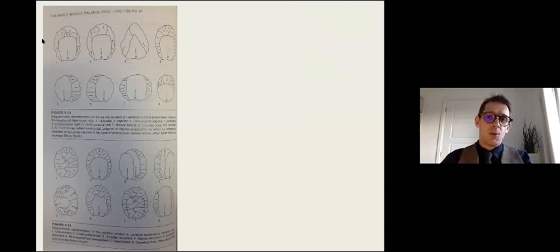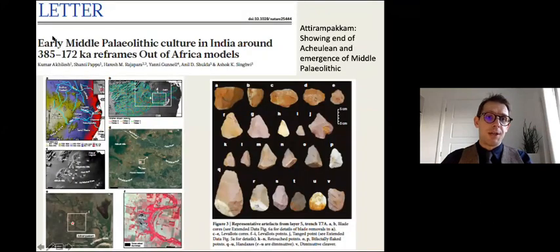Certainly within India, you also have an emerging understanding, I think it's fair to say, of prepared core technologies, Mode 3 technologies. Only a few sites have them, but that's just research bias. They're there in absolutely much greater numbers than I know about, and they are really fantastic examples too. Here's one that's even got a bit of working around a tang for hafting. So it's the same sort of thing that we're seeing in Africa and in Northwest Europe as a mode of technology. So what's the advantage of Levallois?